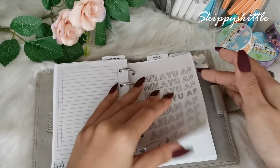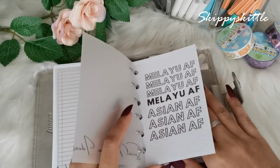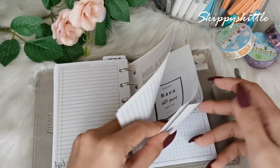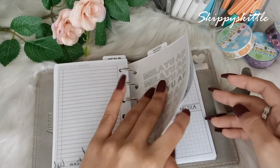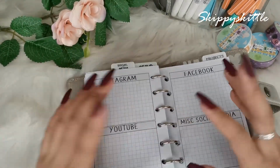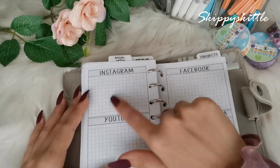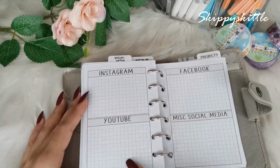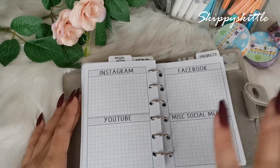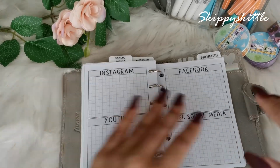Okay. And then the next section is my social media section. This is just an index of whatever is inside. I'll just show you a little bit on how I plan. Okay, so this is the social media. For this, I consider it monthly. So I'm just gonna put Instagram content stuff, YouTube content stuff, and Facebook and other miscellaneous social media, for example, Twitter, TikTok. Yeah, that goes in here.